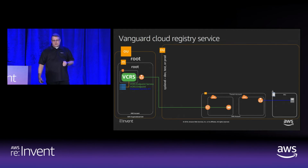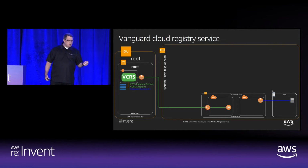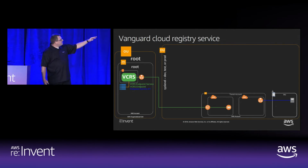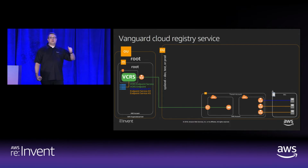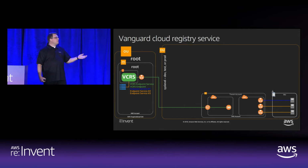We then had our data center services exposed, and what you can see here is as VCRS is creating these, you can see them adding them to its own database. So we can see another one here, endpoint service 2, endpoint service 3. And what that enables other applications to do is query VCRS to say, hey, what services are available, and then be able to actually connect to them. So we're actually going to show that now.